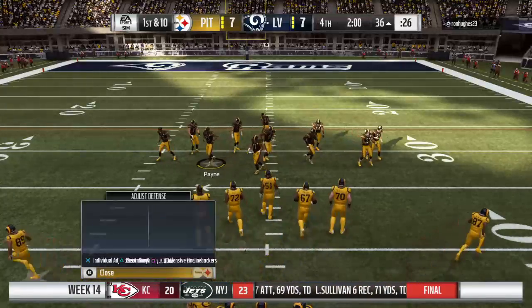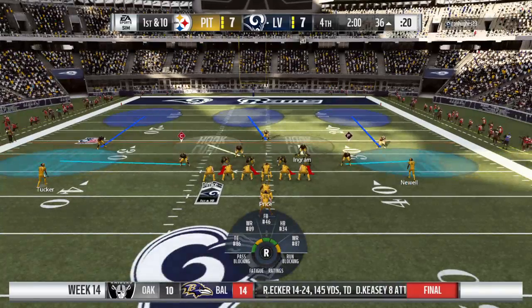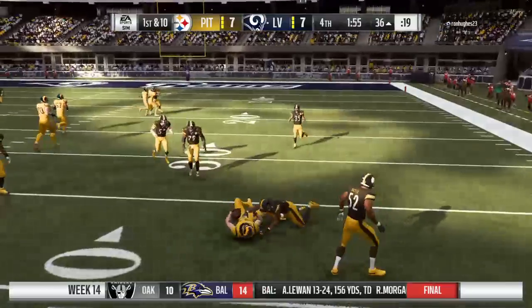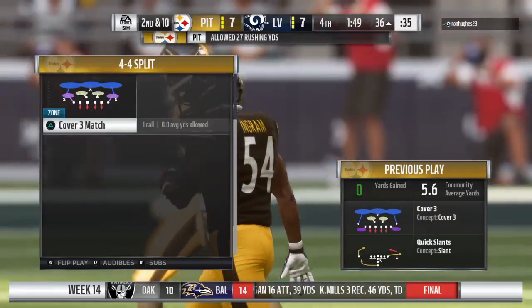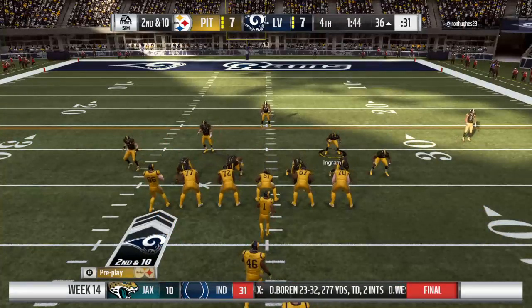So from the 36 now, 1st and 10. Ohio! They go back to the air here after the INT on the last drive. And he's going to be taken down right at the line. No gain on the play there. It'll be 2nd down. Had the completed pass, but for no gain, stopped right at the line, so it's 2nd and 10.